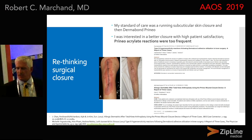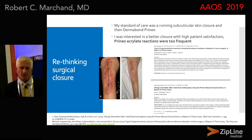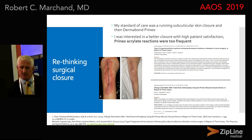We started traditionally with closures with staples, like we learned in residency. We switched to Prineo for better wound closure and better cosmetics. And then we started seeing incisions that came back looking like this.